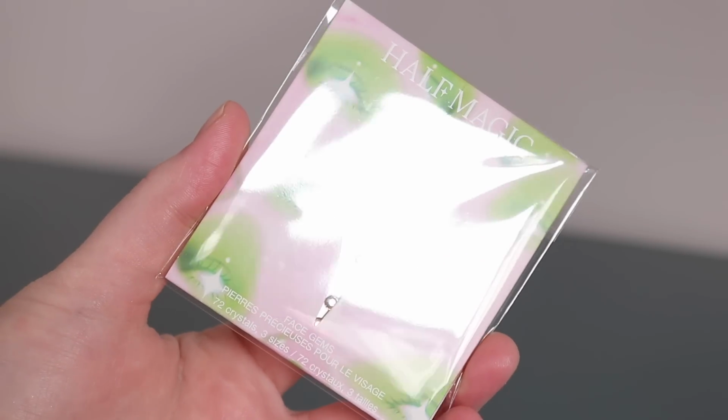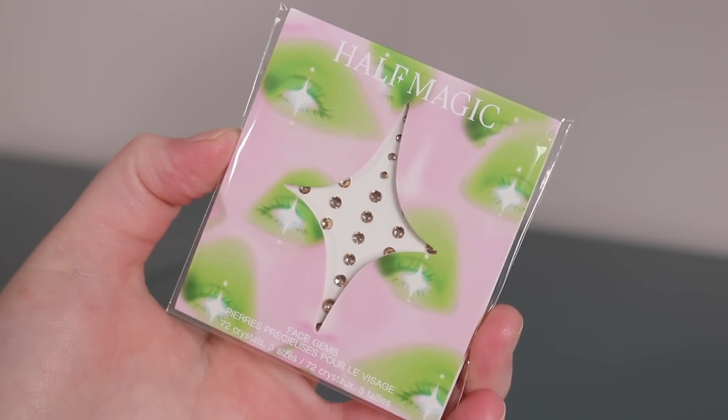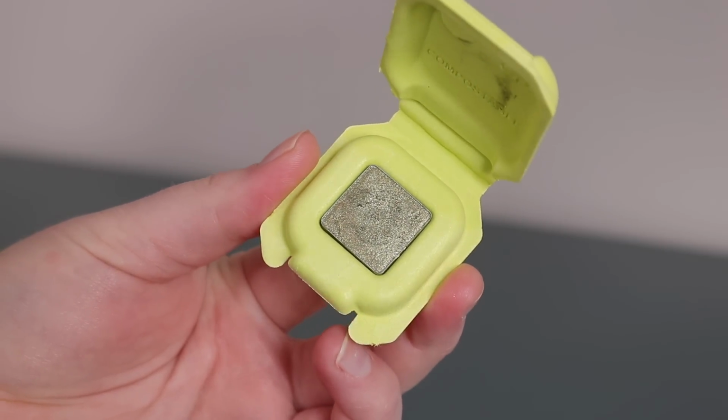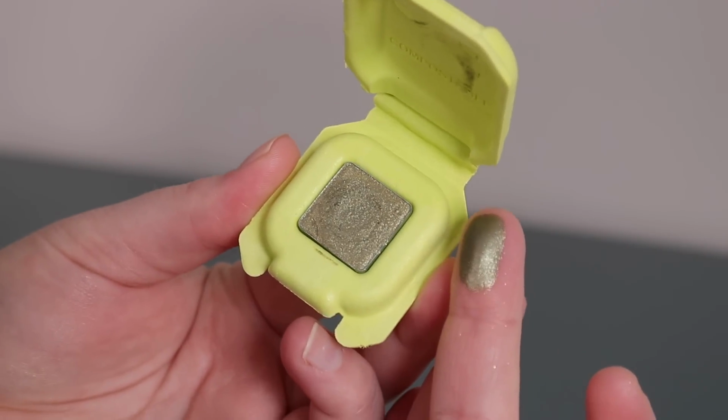There are some new face gems in this collection. These are the crystalline nude shade face gems. Really excited for those as well. Okay, let's get into something I'm so excited about. There's a new eyeshadow single. This is in the shade Lil Deranged, and I am so excited for this.